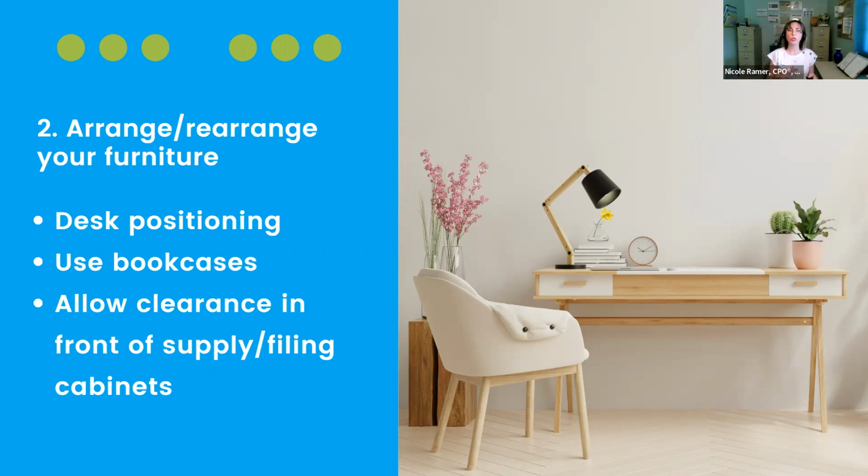Use a U shape, an L shape, a J, or even a triangular shape to achieve maximum storage and minimal space. I've got somewhat of a U going on here, and I am in a rolling chair, so anywhere that I need to go, I can go easily and come right back to my work zone. Use bookcases. They can store supplies, even files, and serve as dividers in dual purpose rooms. We do that a lot in great rooms for clients who are using a side as a den and another side for dining or whatever other purpose. Allow enough clearance in front of your supply and file cabinets to fully open the doors and drawers and access the contents.